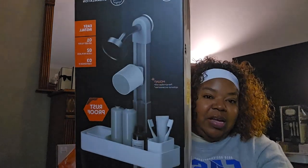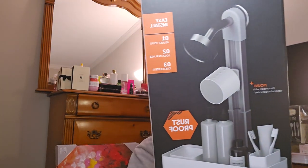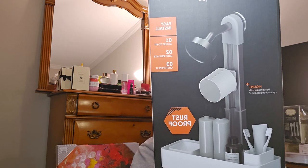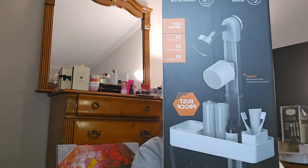And the last find that we have, and y'all, to be honest with you, I didn't even have this on my radar. I was rummaging through what was left in the clearance aisle, and I saw this and I was like, you know what? I don't know, but y'all tell me what you think. This is a Sharper Image Spa Studio modular hanging shower caddy. It allows you to organize your soaps, your razors, anything you need in the shower, and it's also adjustable.